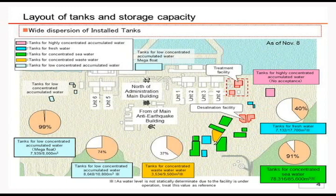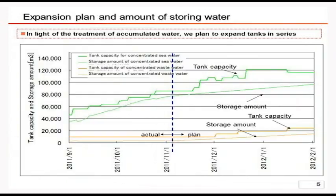Tanks for highly concentrated accumulated water have a capacity of 2,800 cubic meters. However, these tanks store no water because water treatment is done in order. The next slide shows the installation timeline. The green and orange color lines describe the tank capacity and the storage amount, respectively. For the present, the tank capacity is assumed to be sufficient enough to deal with the accumulated water. The tank capacity for concentrated seawater, shown by the green line, decreases temporarily.